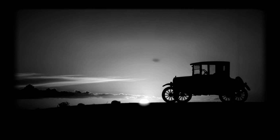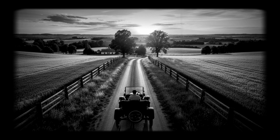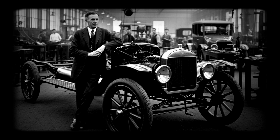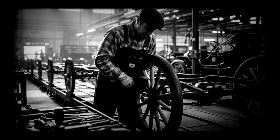By 1927, sales declined sharply. After nearly 19 years of dominance, production of the Model T finally ended in May 1927. Ford shut down factories for months to retool for a new car, the Model A, which would replace it. When the final Model T rolled off the assembly line, an era ended. 15 million cars, 19 years of production, one machine that altered daily life more profoundly than almost any invention of its time.